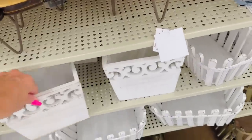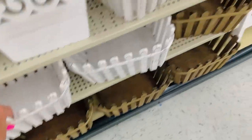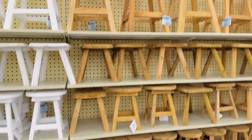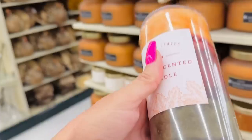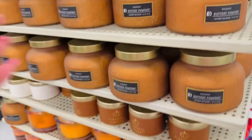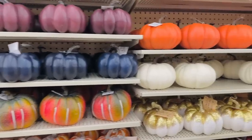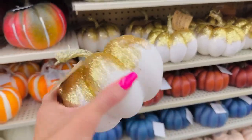You guys could always paint them, or if you have more of a shabby chic or neutral home, you guys could use these baskets for pumpkins. They also had little stools. I was talking to a lady in the store and we were talking about this. It's like some of the things that they're showing for fall are also in the spring shop section at 66% off, very similar. So shop the fall first, then go to the spring shop and see what you guys can kind of pick up for way less.